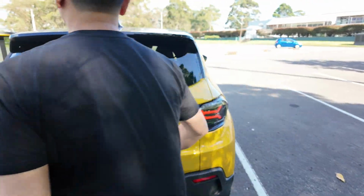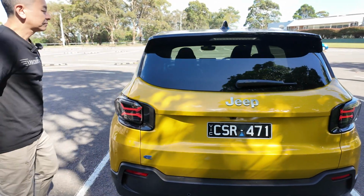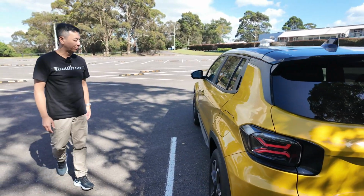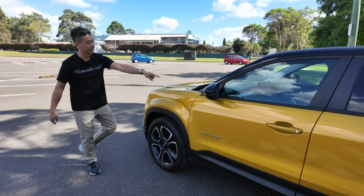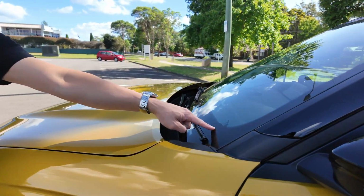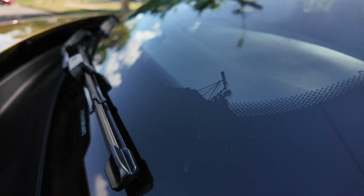Alright, I'll just shut this door. So that's pretty much the Jeep Avenger battery electric vehicle. Oh, I'll show you this bit of detail here. That's pretty nifty. Like a kid looking through a telescope. Little silhouette there.